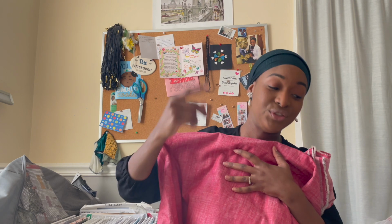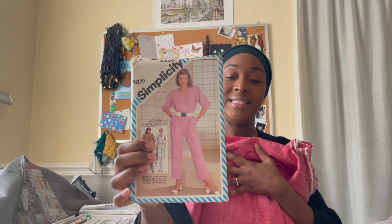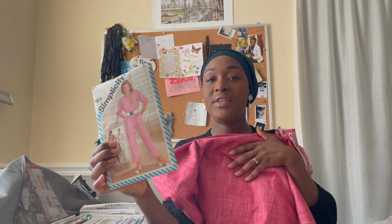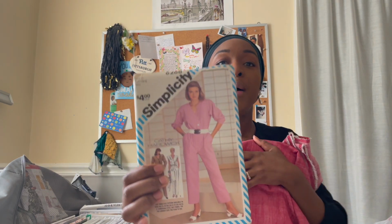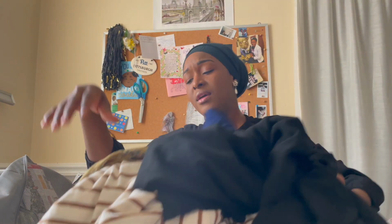I actually do also think that I want to make the Simplicity 6268 out of this, but the one with the long sleeves. I would do the Ponte one first just to see if I like it, and then I would make it out of this. Really, really love this. Love it, love it. There's no linen here. I would say that we did well. I think we did a great job.